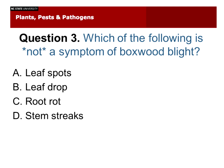Question number 3. Which of the following is not a symptom of boxwood blight? Leaf spots, leaf drop, root rot, or stem streaks? Which one of those is not something that we associate with boxwood blight? And this is an important question. We've gone over this several times, but I've been a little surprised that some of the information isn't really getting out there as far and wide as I'd hoped.